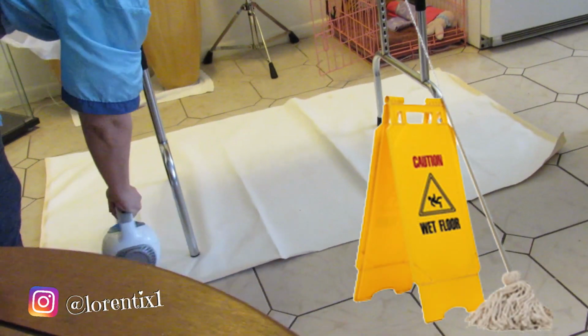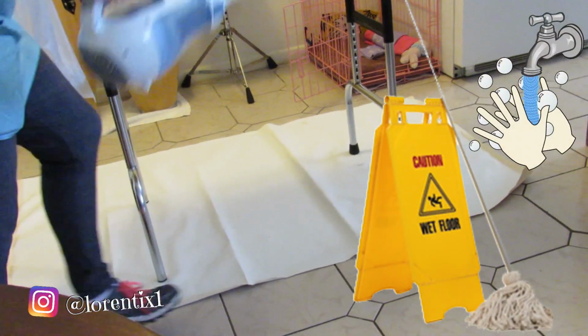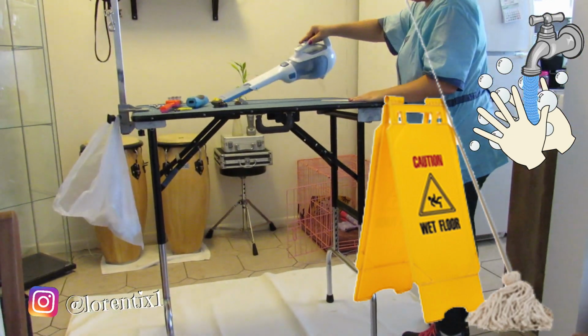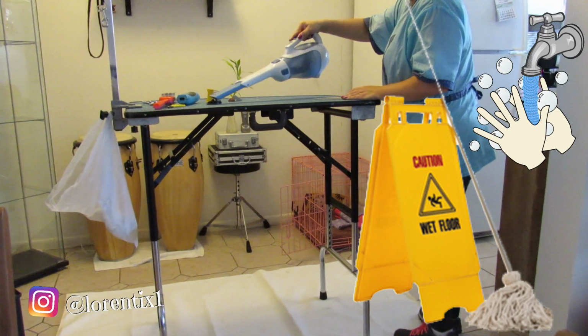Guys, this is the best part. The groomer just cleans up the mess and leaves your house very clean, the same as your doggy.